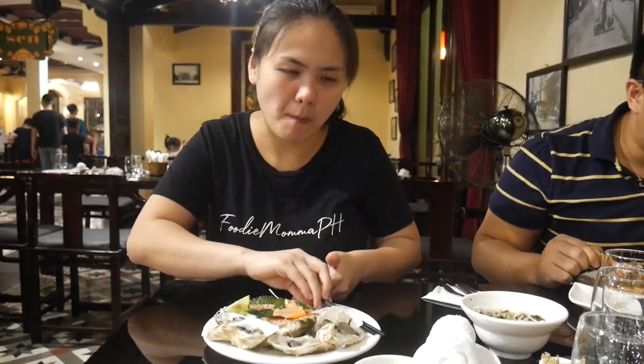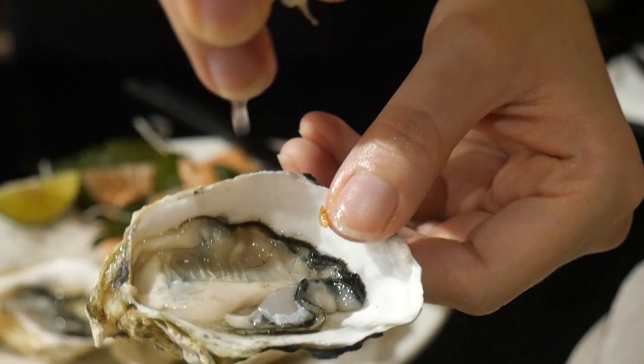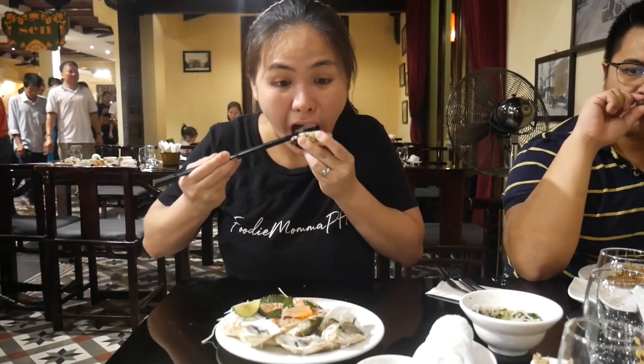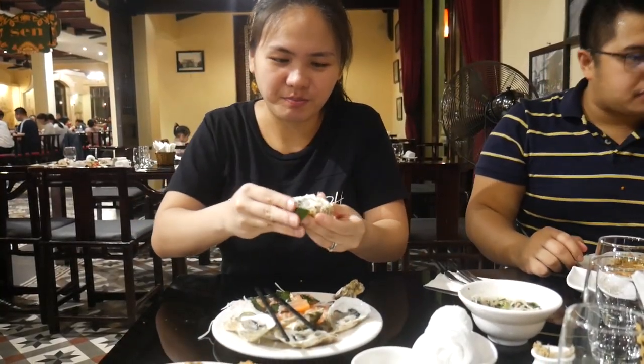Let's try the oyster. And scoop it up using the chopsticks. Oh, I want more. It's so good.